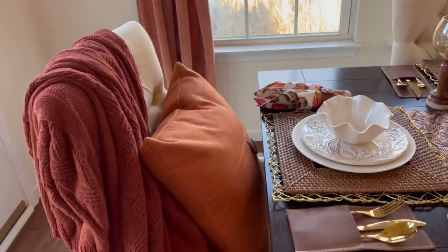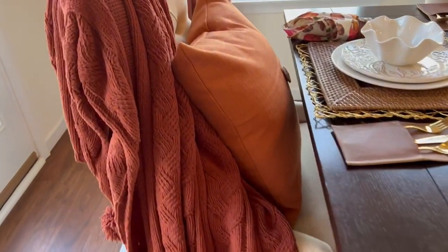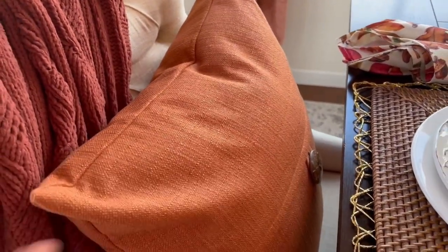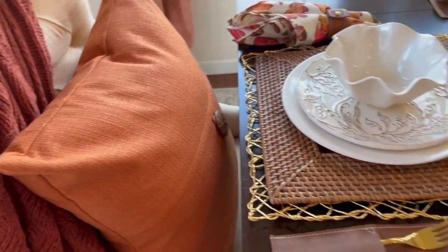Alright everyone, let's start with my throw blanket. I bought this one from Bed Bath and Beyond last year. And this throw pillow right here, I thrifted from Goodwill. I already sanitized this one and put it in the dryer. I don't really use this one, it's only for decoration.